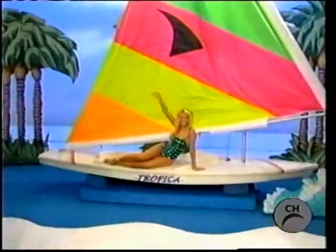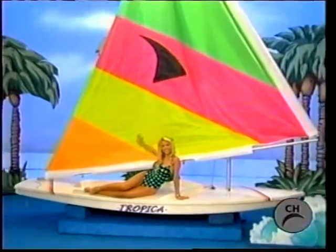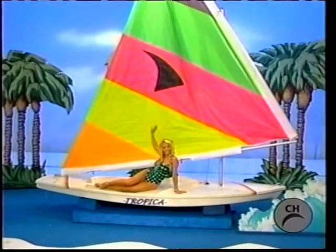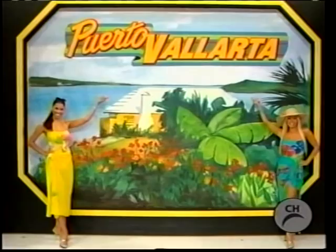It's a new Day Sailor. By the inexperienced as well as a seasoned skipper. Features bright tropical sail colors. And a trip to beautiful Puerto Vallarta.